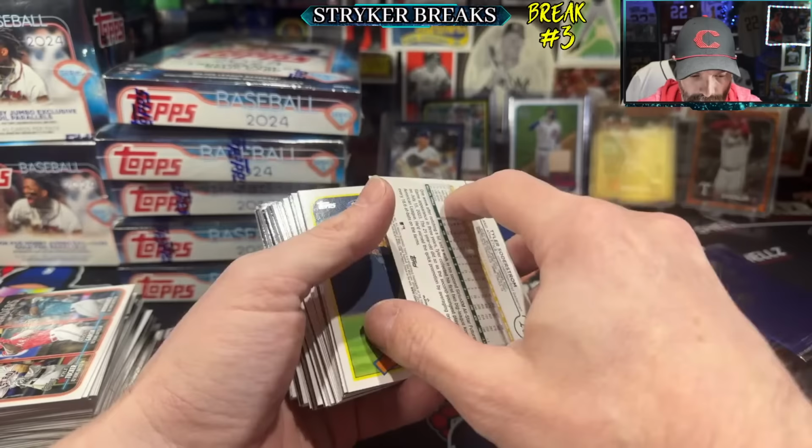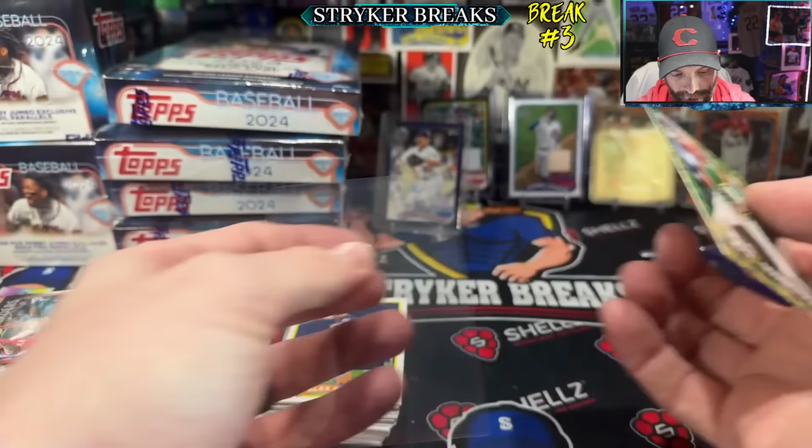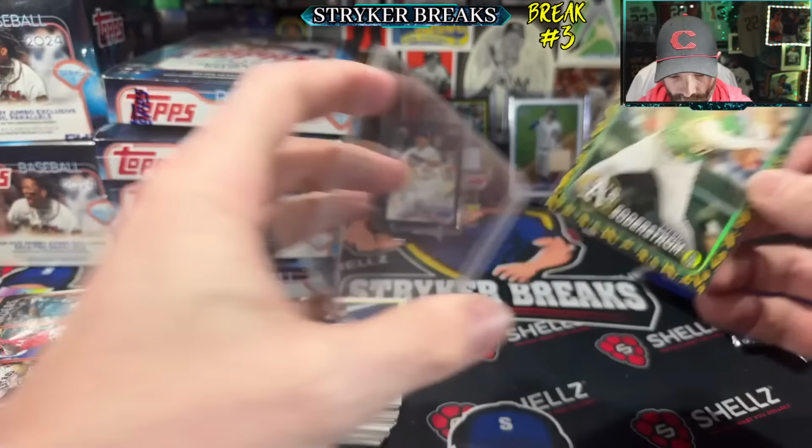Wow, that looks great. I love it. I love the team logo border. It's my favorite. Soderstrom, rookie.